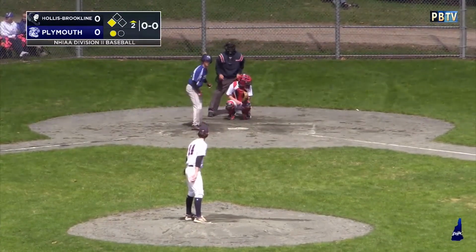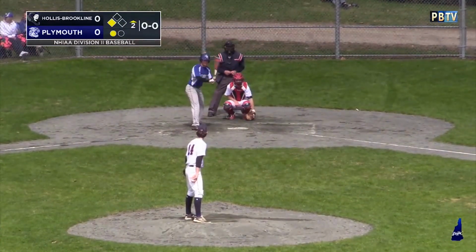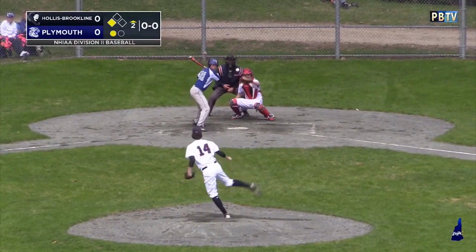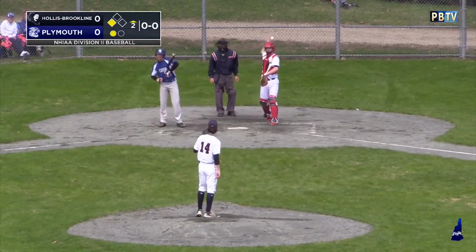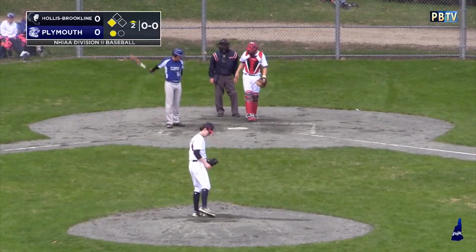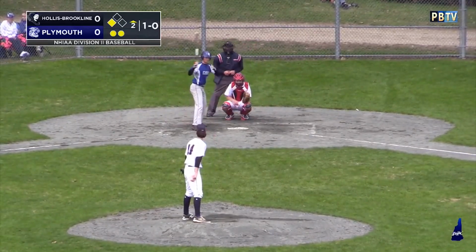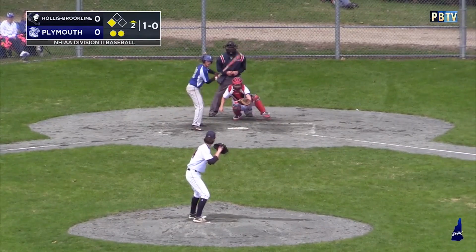Coming up to bat for them, we got number 21 Sartell up, playing in left. I've seen a lot of lefties on Hollis-Brookline, yeah, a lot of lefties. Something you don't see too often here in Division II baseball is not many lefties.